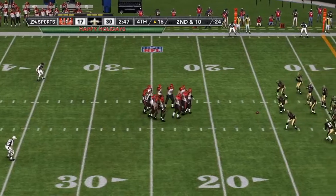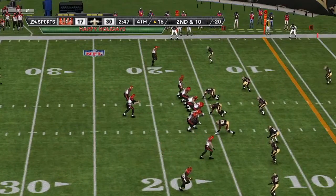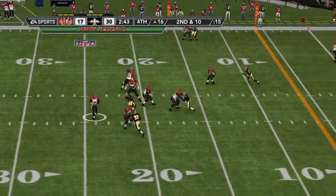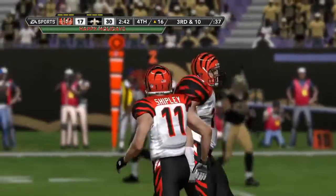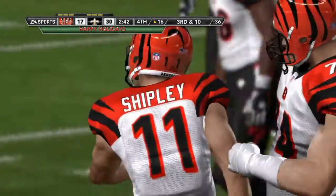They'll face second down and 10. Good coverage downfield. He takes a hard hit as he throws. That pass rush didn't get there that time, but it got close enough to distract the quarterback and force him into a bad throw.